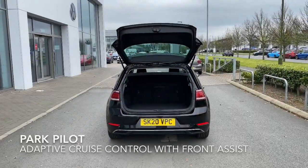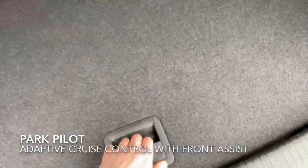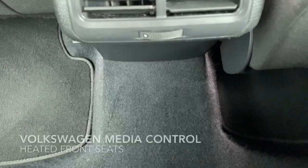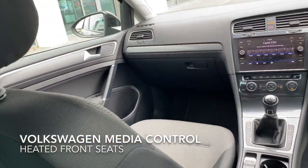Now the boot's a good size and it even comes equipped with a spare wheel. Now the interior has two zone climate control, heated front seats and Volkswagen media control.